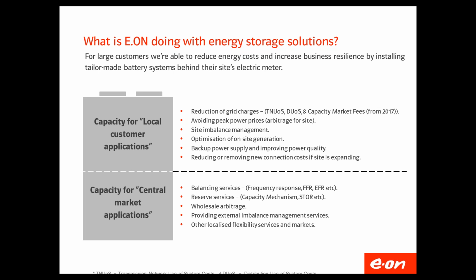To give an example, the same battery system can provide backup power on site when power supplies go off, improve the quality of your supply, for example, avoiding voltage fluctuations, and also shave your peak demand, thus reducing the grid charges in your energy bill. In the UK, for example, this would be triads, duos, and capacity market fees. But also the battery can generate revenues from central markets, for example, balancing services and reserve services.